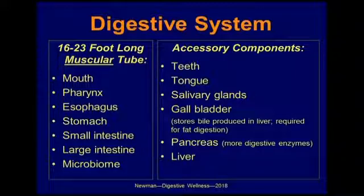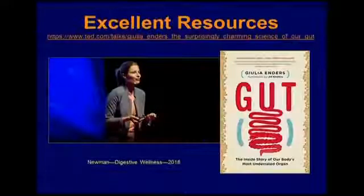The liver is hugely important. I have a few things to say about that as we move along, and there's a little bit in your handout. Have any of you seen this TED Talk by Julia Enders? It's in your handout, and I want to hugely recommend it. She's a young doctor. I believe she's from Germany.